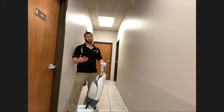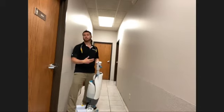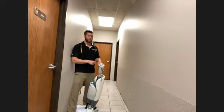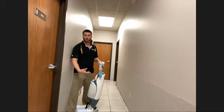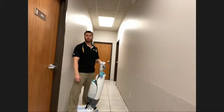So if you have floors that may be sensitive to large amounts of water, there is a button you can press to actually reduce the amount of water that is put down on your floor. So again, that's going to allow you to use a little bit less water, a little bit less chemical, and also protect your floor if you have that.